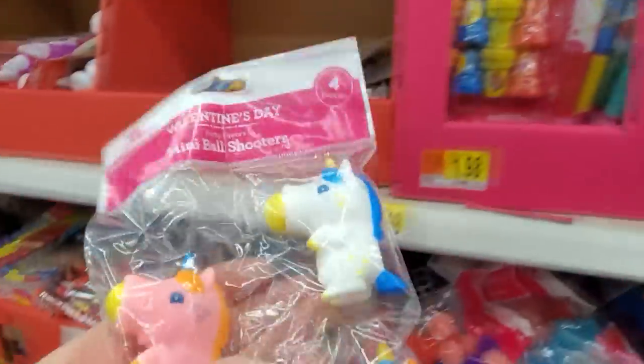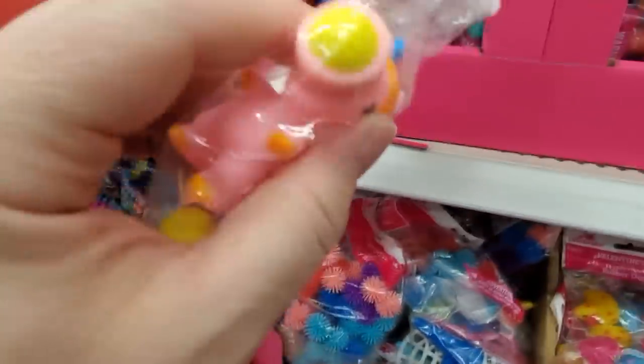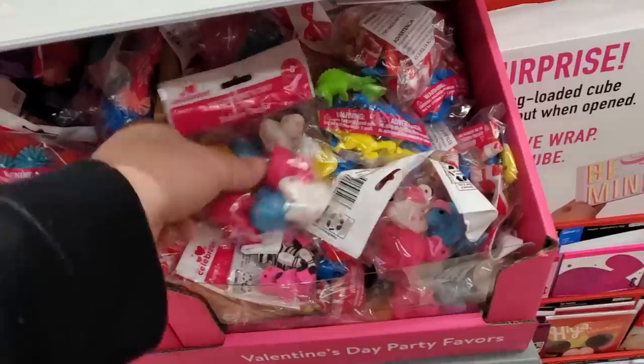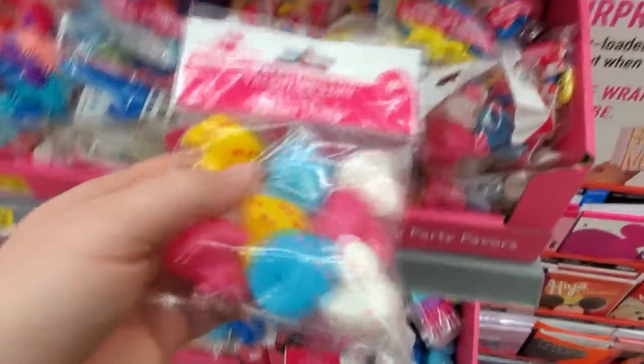We got the mini ball shooters. Look, they got a ball in their mouth and you squeeze it and it shoots the ball out. Well, okay, maybe it doesn't. Maybe it's like a water shooter. Valentine's Day rubber ducks. 8 of those. How much are those? Like $2, I think.